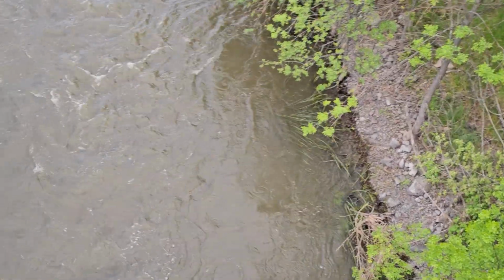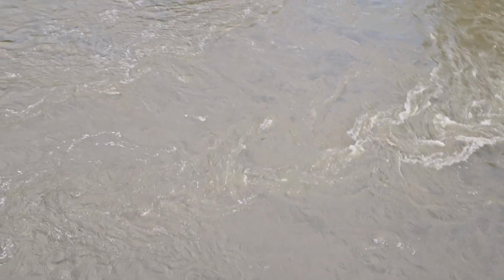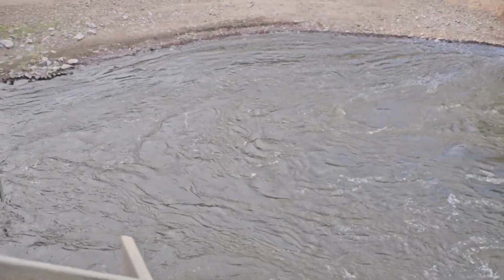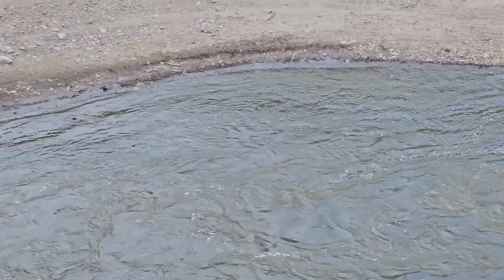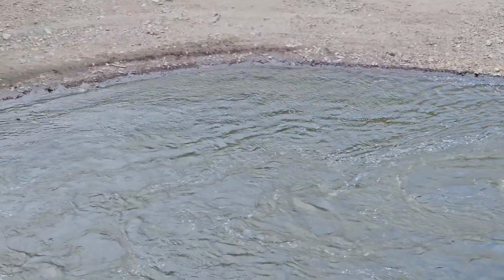As far as bugs, I really didn't notice any when I was down there. I didn't see any in the water. I didn't see any on the water. The only place I've seen bugs was far well up above the Klamath River, wherever I was at today.